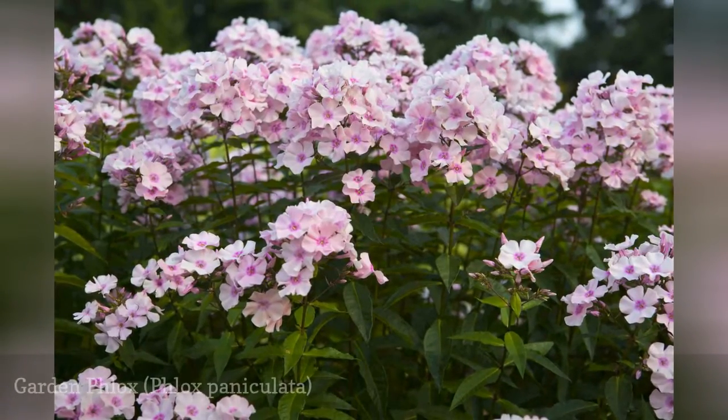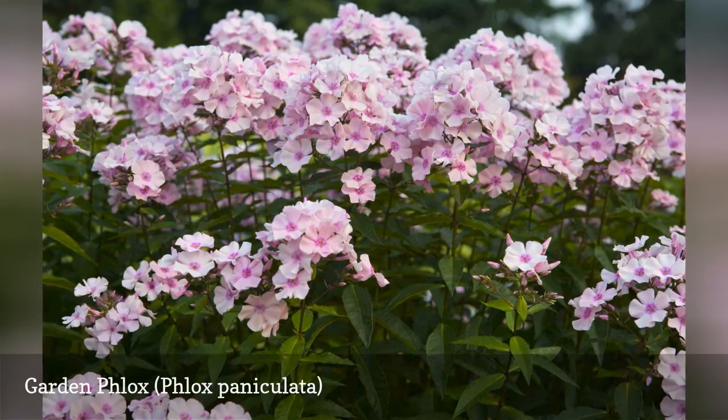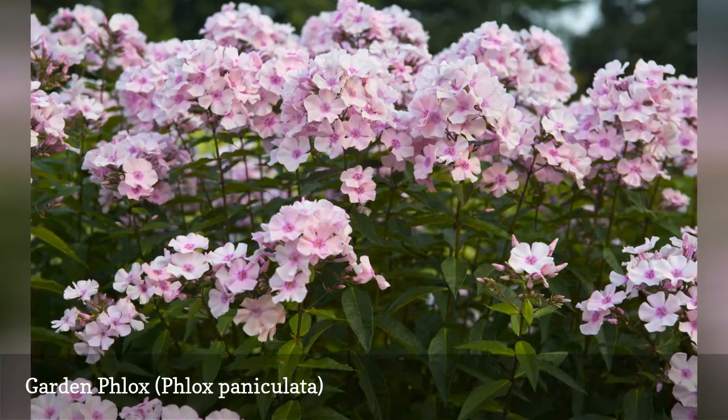The floral scent of garden phlox can be almost heady on a warm summer day. The heat intensifies the fragrance. Watch out for modern hybrids that were bred for show, with no scent.